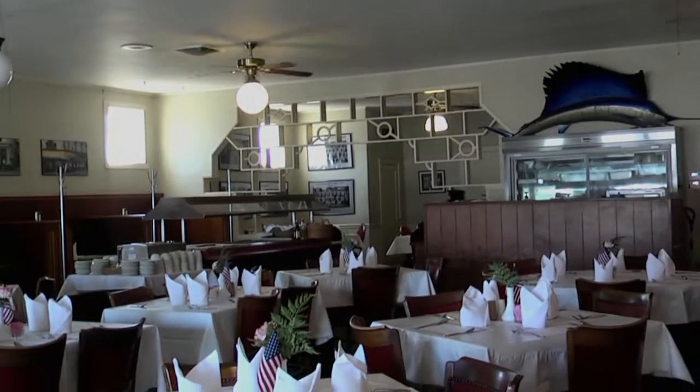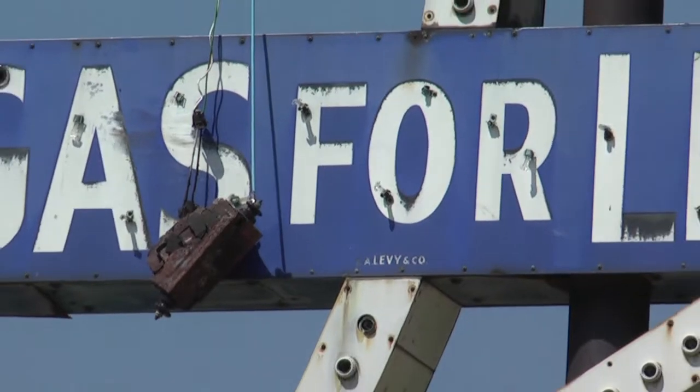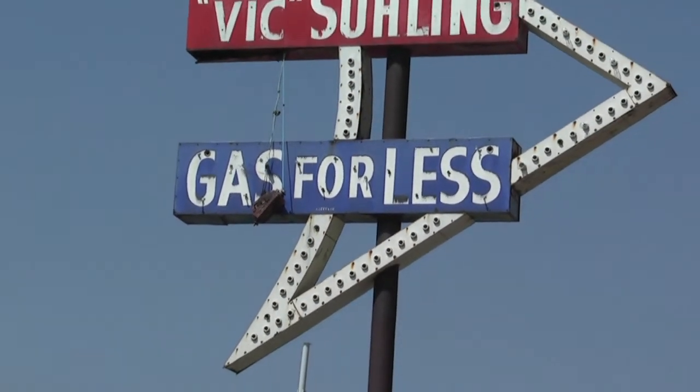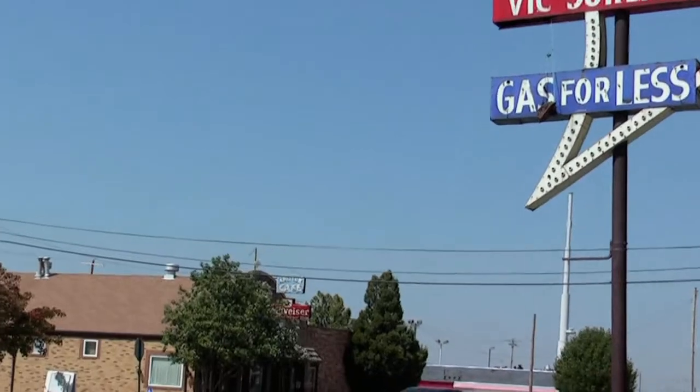We put an addition on in 1976. That's when 55 came through and there was a service station next door to us, and I was able to acquire that property, and I put an addition onto the restaurant, an additional 90 seats on the north side of the building. Back in the day, you were servicing the customers from Vic Schilling? Vic Schilling. Now, Vic came along afterwards because that spot was where the restaurant was that my father had leased. Vic came along several years after that, and he was a dear friend.